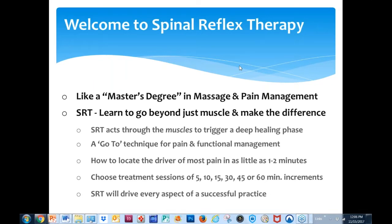It's also a way to locate the driver of most pain in as little as 1 to 2 minutes. It's also a system that lets you choose treatment sessions of 5, 10, 15, 30, 45, 60 minutes or increments according to what your client's needs and their time constraints are. SRT also can drive every aspect of a successful practice. So we'll address these issues and many more in the following 60 minutes.